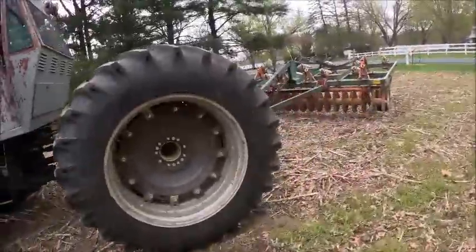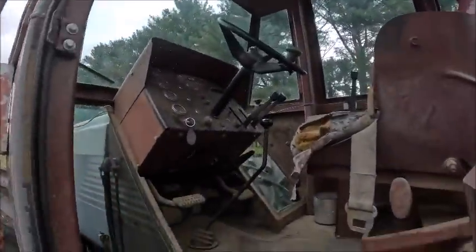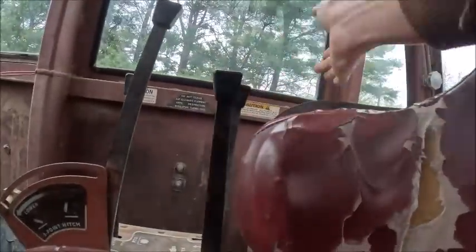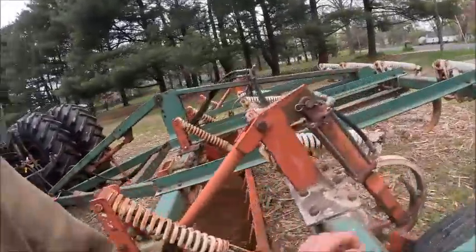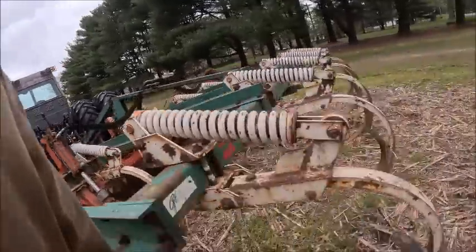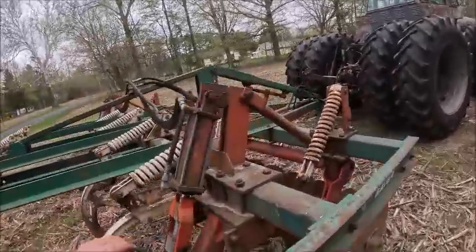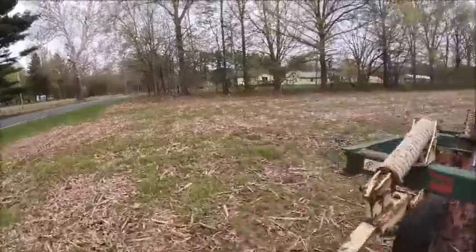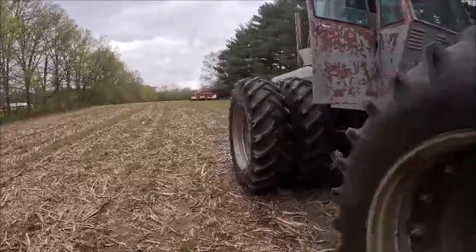Tell you what, of course I kind of expected it because they're biased, but it takes a minute for the flat spots to come out of them tires, I'll tell you what. That was the other thing I was going to do, adjust the detent on that thing so it'll pop out like it's supposed to. Right now they have it where the lever will lock into position. So I have to do that before I do any more chisel plowing, because that's kind of annoying.